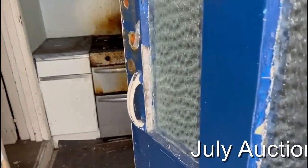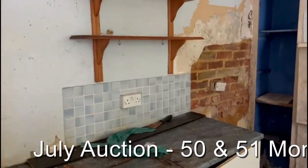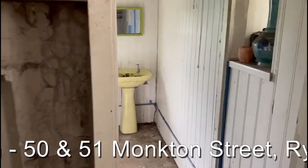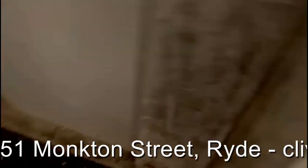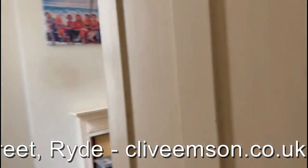So now we come around and look at what is now the smaller of the two cottages due to the subdivision previously described, and again, unfortunately not in the best of condition. See now much smaller accommodation. So we've got the kitchen, bathroom down at the end, again a very similar layout originally.